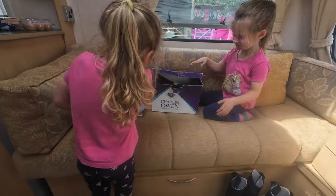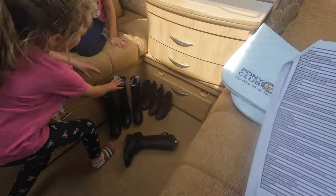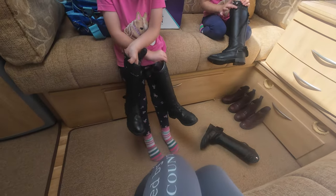I'll show hats. Yeah, that's your show hats. So that is all the stuff there. Now riding boots. Come show us your boots then, guys. So, I like this sparkle one. These. And I don't know if they're wrong. Yeah, it's in the right legs.